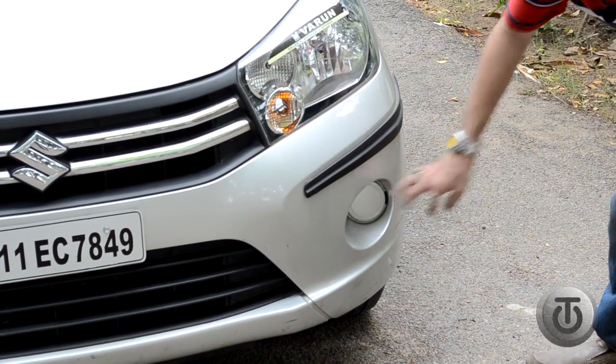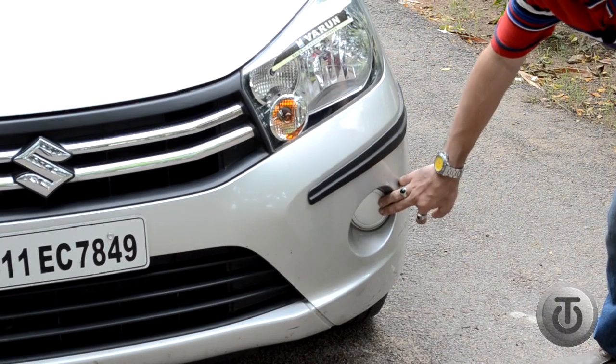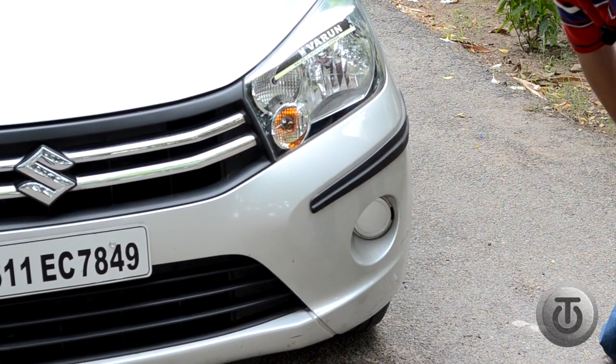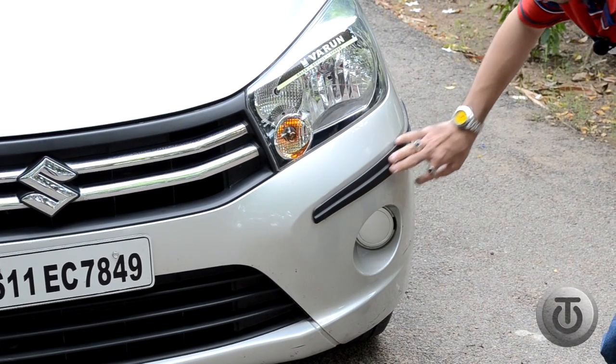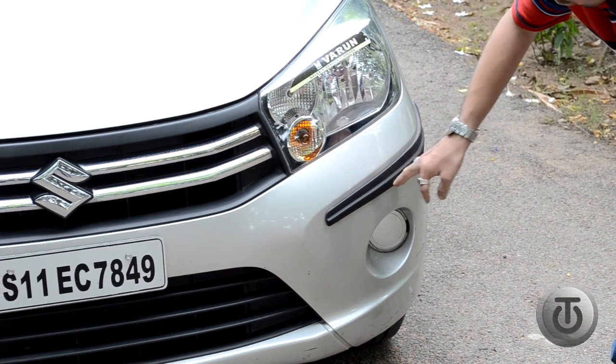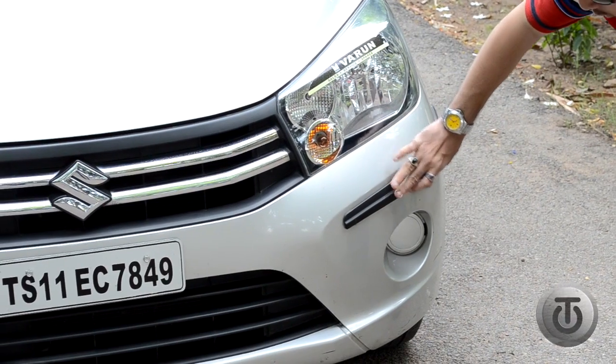This, however, is a VXI version, so you will not get the fog lamps integrated on the bumper. You can install them afterwards if you like. This here is not included in the car. This is an aftermarket crash guard.